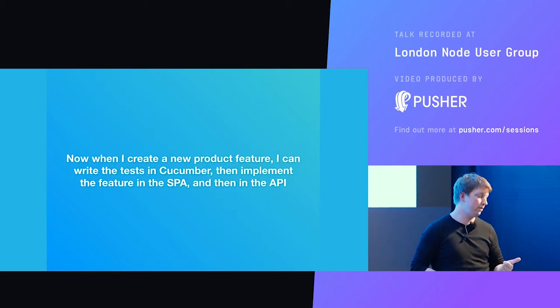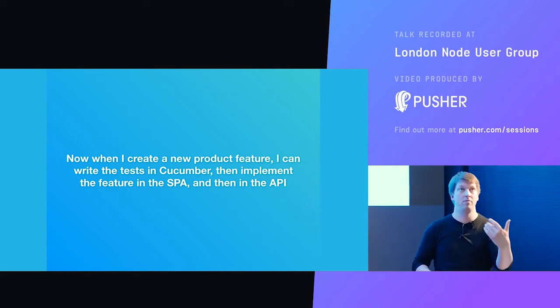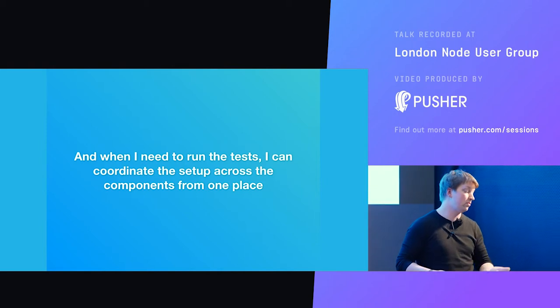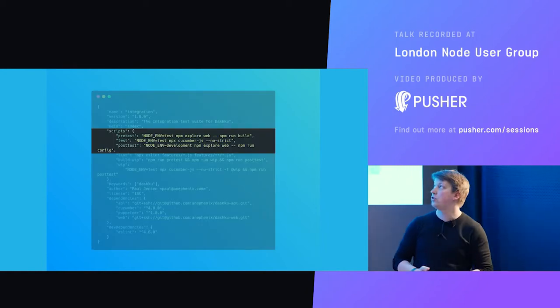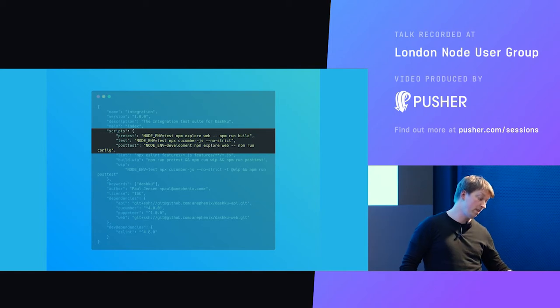So now when I create a new product feature, I can write the tests in Cucumber. I can then implement the feature in the single page app, and then implement it in the API when I need to drop down to that level. And then when I need to run the tests, I can coordinate the setup of all of those things in one place.